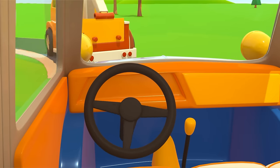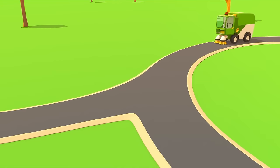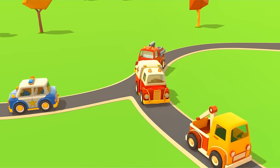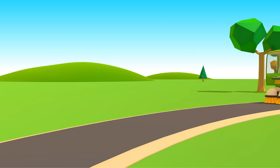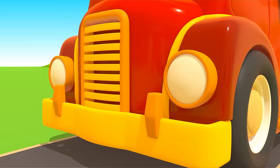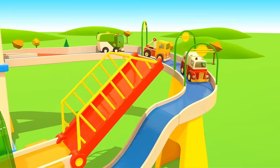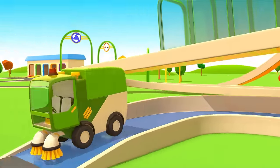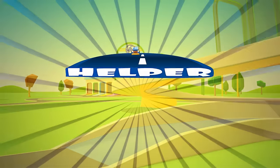Cars, cars. Windshields, wheels, trucks, and doors, they drive and honk. We ride along and then together sing a song. Cars! Cars, cars, cars, cars, made of many moving parts. Sing and they'll hear, beep and steer, and take you to high gear. Helper cars.